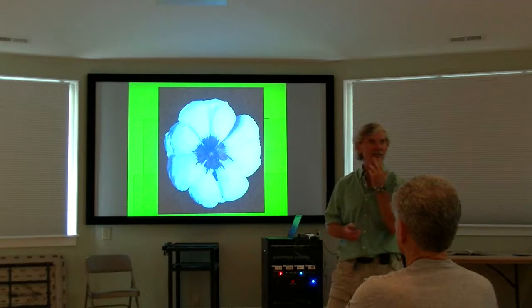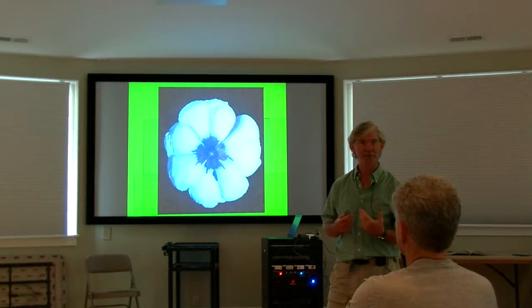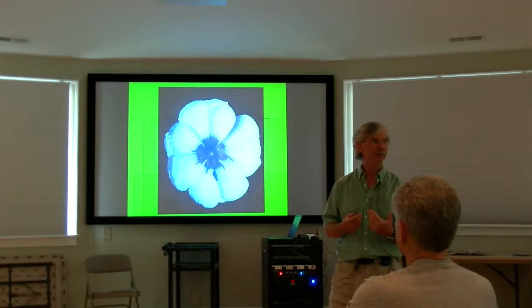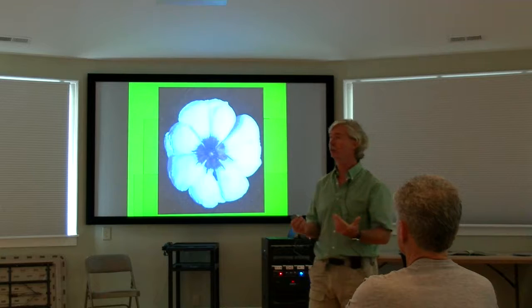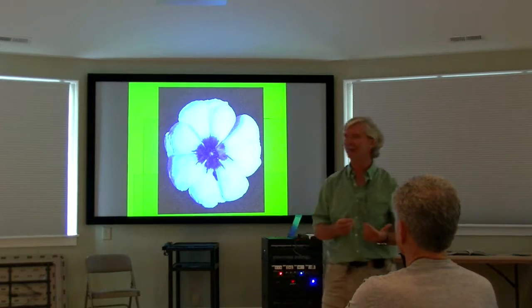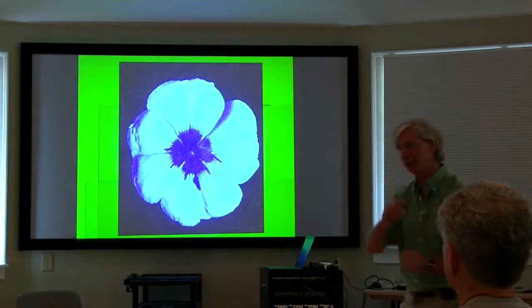Now think about what that means in terms of wildlife and wildflower interactions. What a mammal sees is different than what an insect sees. What a bird sees is what a mammal sees in terms of color. That's going to be important.